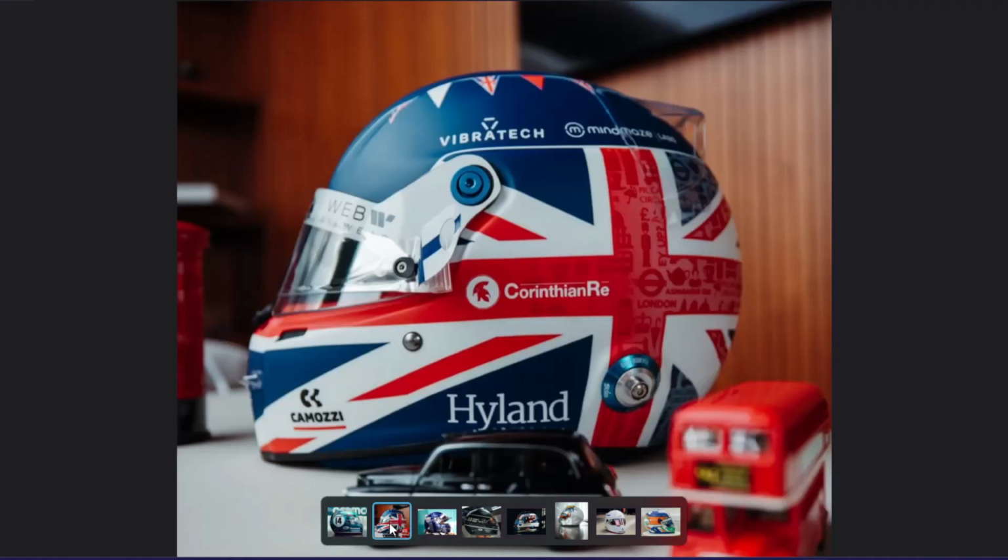We move on to Valtteri Bottas, who's been the king of special helmets this year so far. I'm not loving this one as much. It's just a big British flag. There's British stuff. Oh, look at that. A cup of tea and some rain. Oh, it's a double-decker bus and the king.